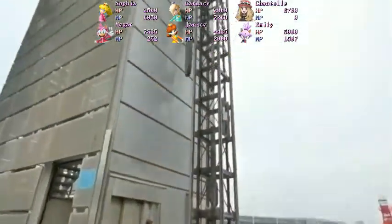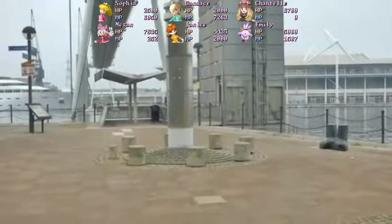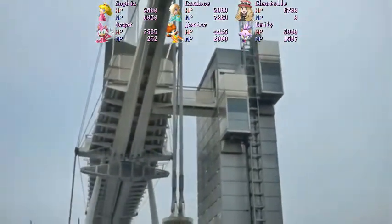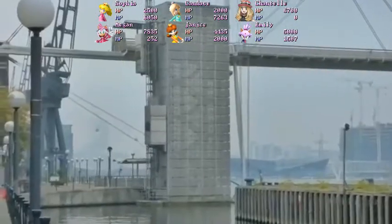So there are four lifts here, two lifts each side of the bridge, but guess how many of these lifts were working? The answer, just one. These lifts are incredibly unreliable. They break down all of the time. All of the nearby residents never go in these lifts. They always take the stairs because they know how unreliable they are. These lifts are pretty bad. But who cares if they're unreliable? They are just so epic.